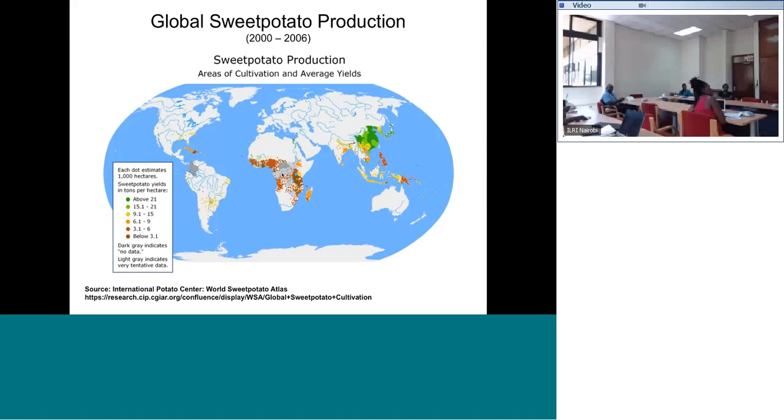And our goal is to try and change this situation right here. And I do believe that if we are able to change this, then you're going to see that sub-Saharan Africa is actually going to be the major producer of sweet potatoes across the globe. And I think we can do that in less than 10 years' time.